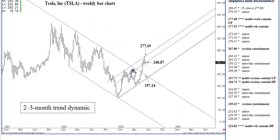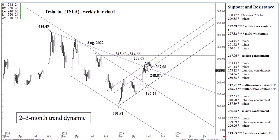We had a buy signal about 5 weeks ago or so when we settled the week above this 197.24 descending 18-month channel top. That set off a long-term buy signal, ultimately anticipating a retest over the coming, well, the timing of that is next to impossible. I'll say over the next full year or less, how's that? The 414.49 all-time high from late '21.